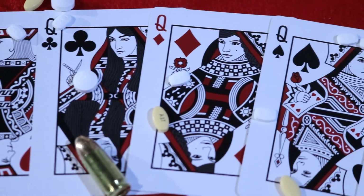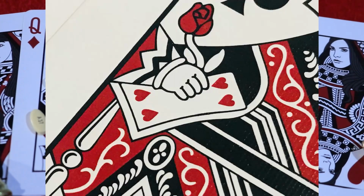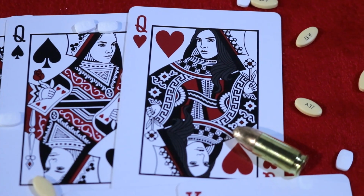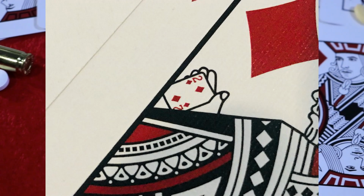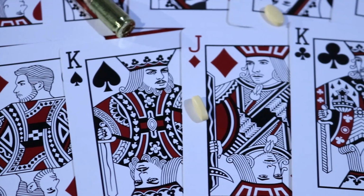The significant other of Daniel Madison, the Queen of Diamonds. The Queen of Spades is Madison's sister, holding the Four of Hearts reveal in her hand. The beautiful Lana Del Rey makes her return as the Queen of Hearts. The King of Diamonds is, of course, Daniel Schneider, holding the Two of Diamonds reveal in his hand. The famous David Blaine is the King of Spades.